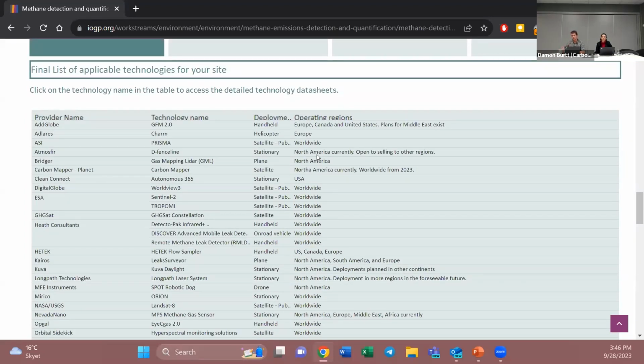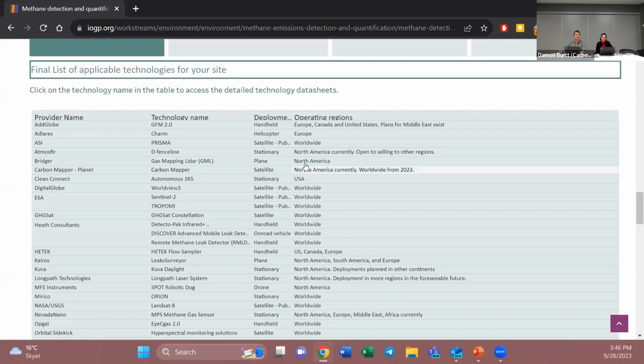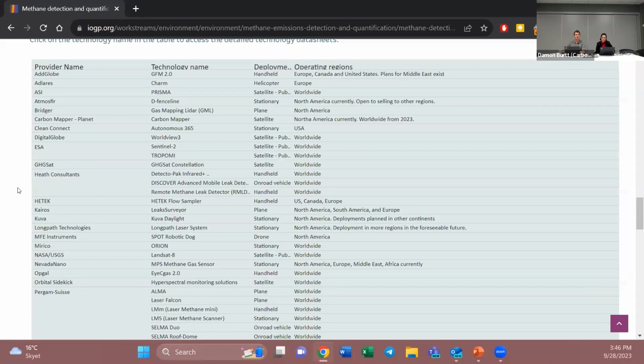So in theory, once going through all of these filters, a list of technologies that are applicable for that selection will become visible at the bottom. So where we have provider name, what the technology is, the type of sensor, and then again some default information about where they operate.